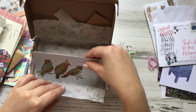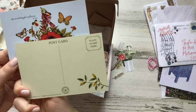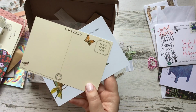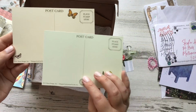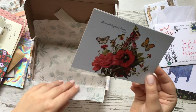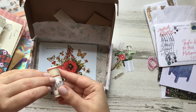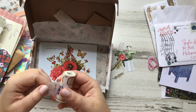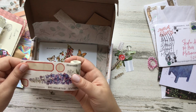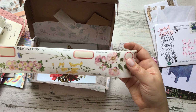It's like a beautiful tasting of a bunch of different things, which I love. Look at these cute birds. Look at these postcards. Wow, look how cool these are. That's pretty. Okay, so the last thing, which I'm kind of freaking out a little bit because I'm seeing some florals and some Denison labels. I don't think I've ever seen this before, but I'm a little bit freaking out.